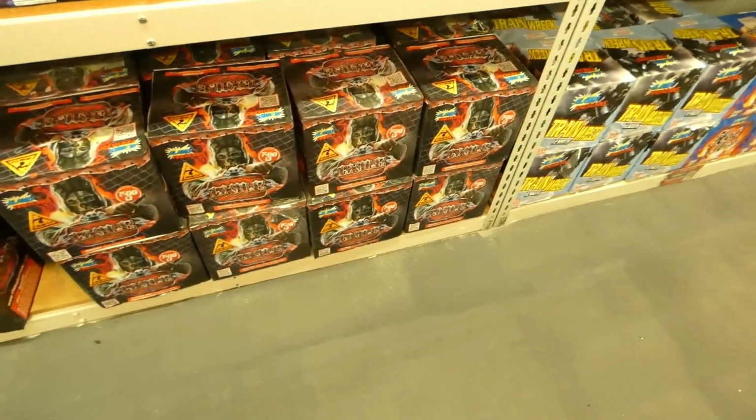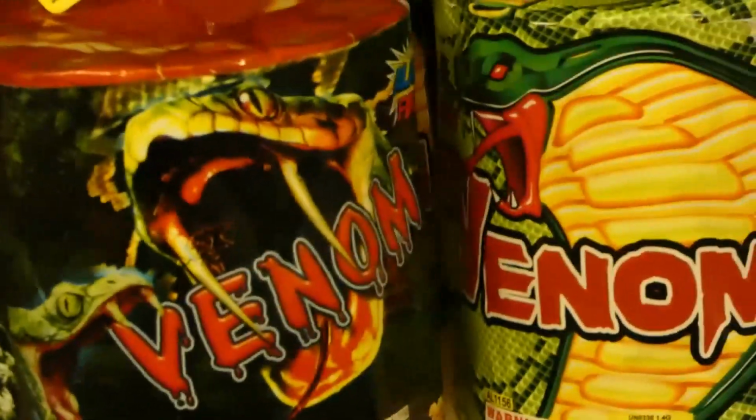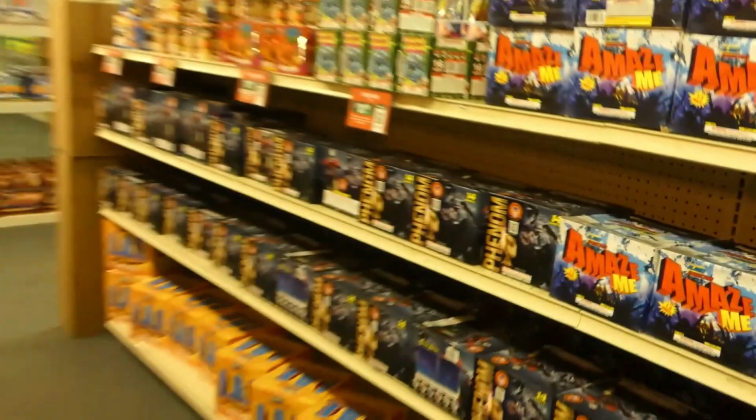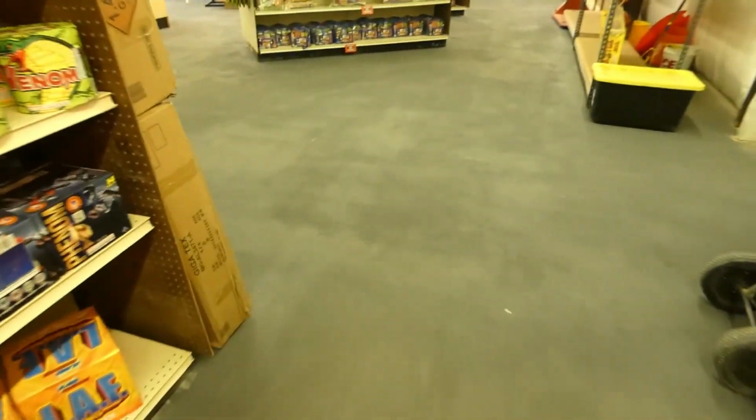Let's see the price tag on these. Alright, oh, going there way too much. All right, so I got some of these 200 grams. You know, we'll come back to the middle last, because they got a lot of stuff in the middle.